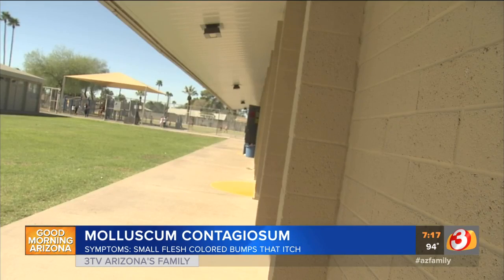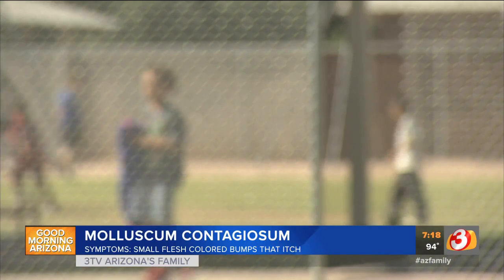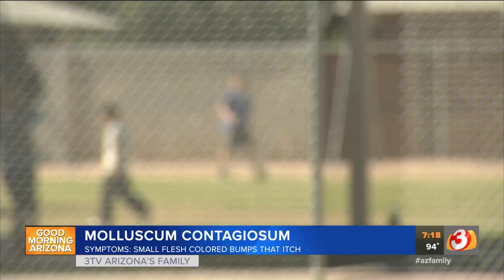Mostly they kind of hang out and they're not so symptomatic for kids, but it's extremely contagious. So you just want to avoid sharing personal items, things like pool toys, towels, things like that. And then if you have the bumps, you also want to protect them from coming into contact with other kids by using a waterproof bandage.